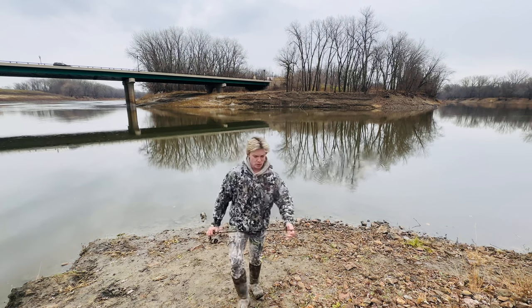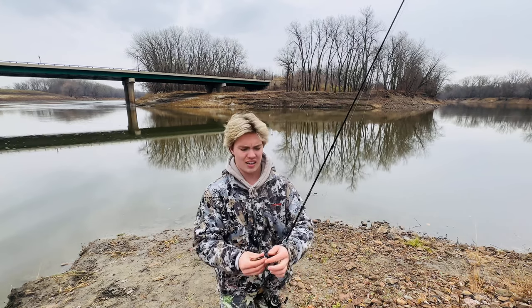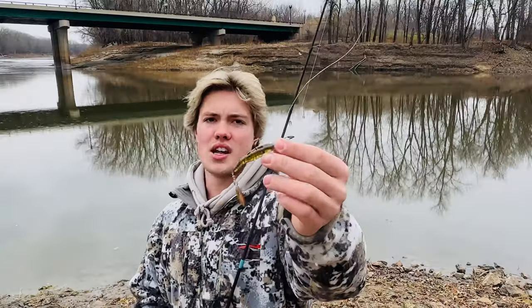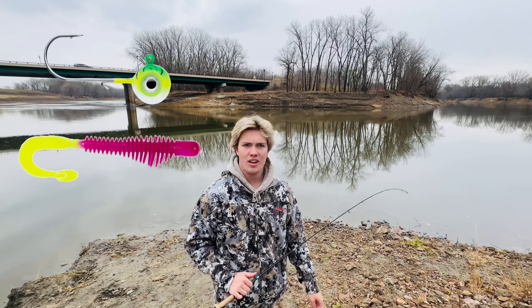All right, to explain what we are up to today, it's about mid-November, so it's kind of getting to be that wait for ice and what else do you do? So we're gonna go river fishing. I'm using a little swim bait. It's got a blade on the back. I think Eli's rocking like an 1/8 ounce jig head with a Moxi, little curly tail looking worm.